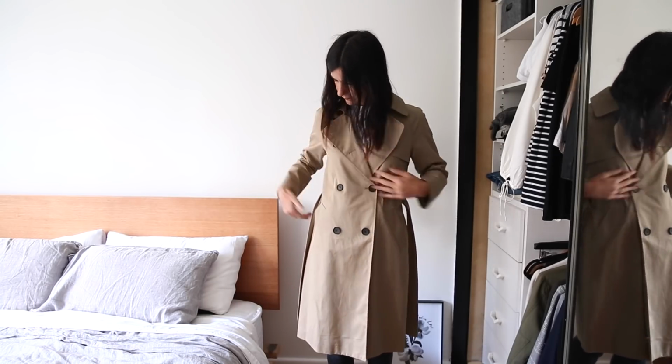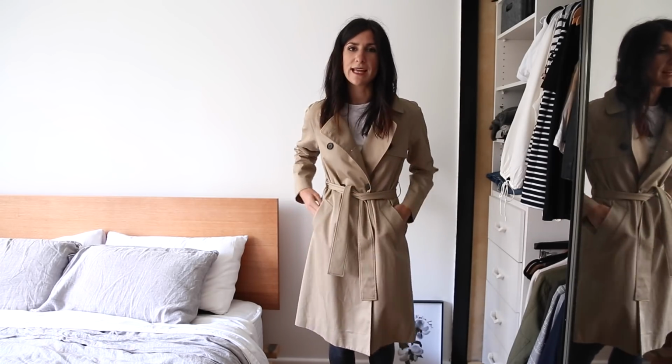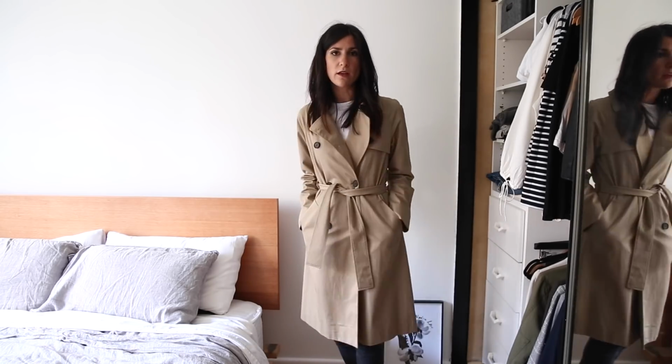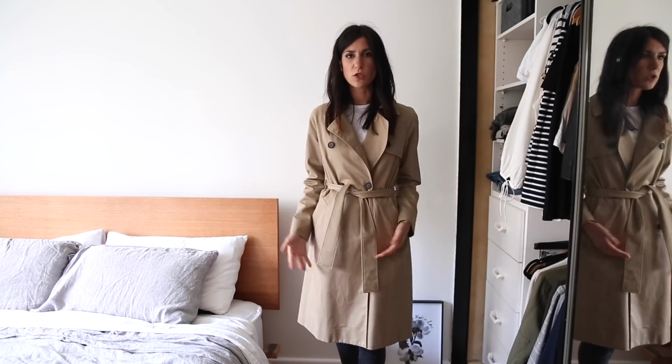Hang on. It is also waterproof. I have worn this in the rain and haven't had any issues. That's what it looks like done up, but just a nice classic trench, a good option if you were looking for something that doesn't have too much structure.